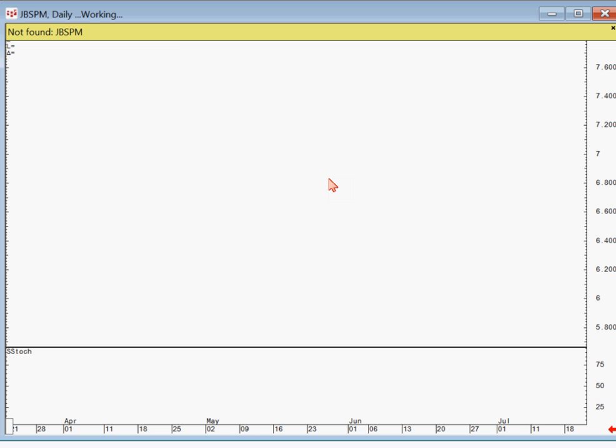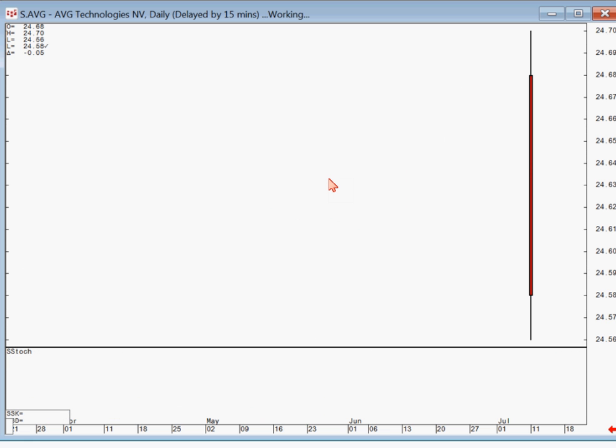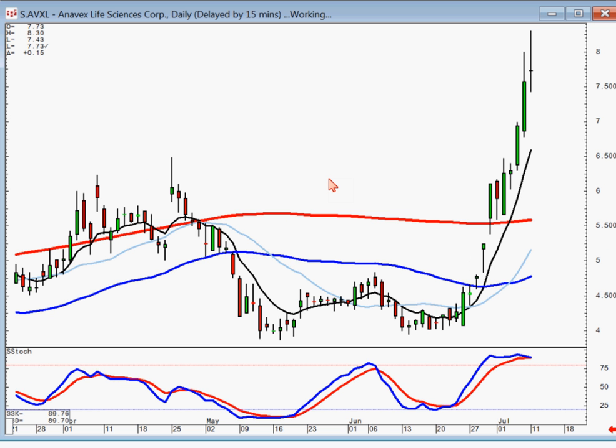ESPM. Nothing here. You're in the wedge sideways. That'd be someplace else. AVG. Is that a buyout of some sort? I don't know what to tell you there. I'd be probably taking profits for that big a jump.